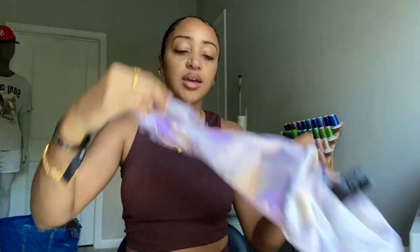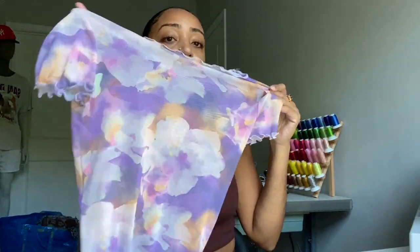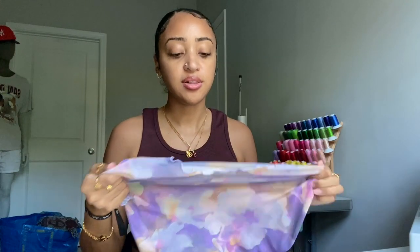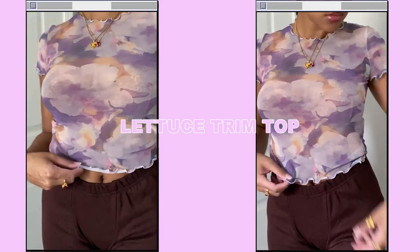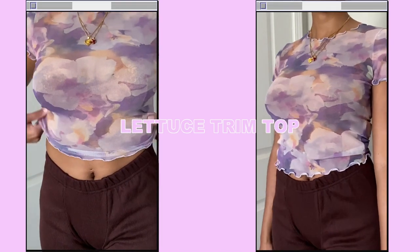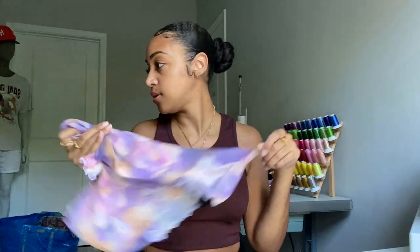The next piece I got is this mesh shirt, and it's actually from Urban Outfitters, apparently. But I thought it was really cute. I feel like I don't have a lot of dainty tops. So it has the lettuce trim on the sleeves and also on the bottom. I really like the colors. They're the purples and the brown and tans, and it was a cute little girly piece that I feel like you can pair with some baggy bottoms or some tight fitted bottoms, maybe a pair of heels or some sneakers, doesn't really matter. So I grabbed that. I thought that was really cute.